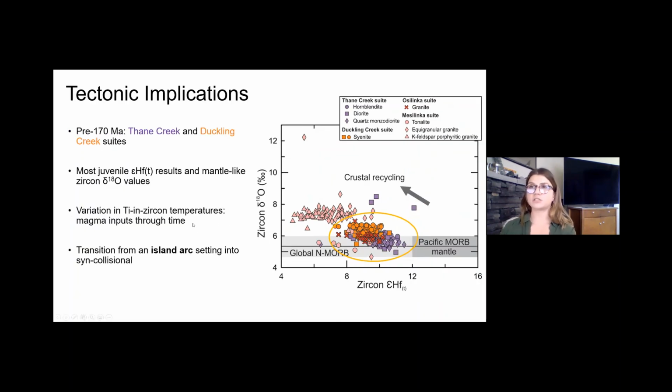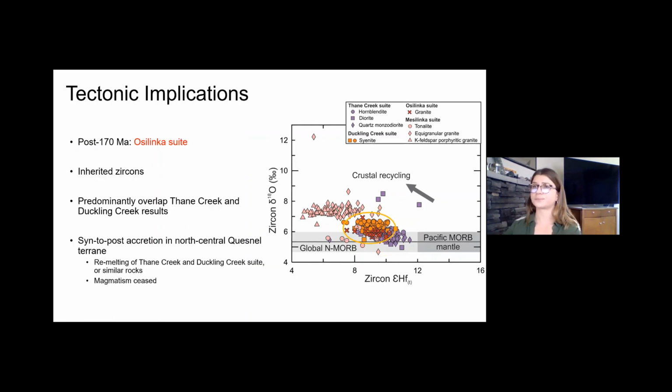So what are the implications of all this? Pre-170 Ma, we are crystallizing Thane Creek and Ducklin Creek suites, which have the most juvenile epsilon hafnium and most mantle-like zircon delta 18O values. They also have a variation in titanium temperature through time, indicating various magma inputs. And this all indicates the transition from an island arc setting into a syn-collisional setting in Quesnel terrane.